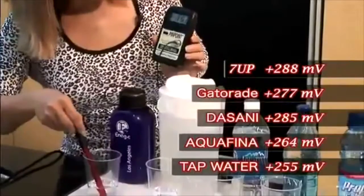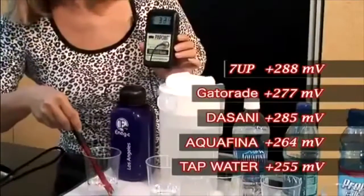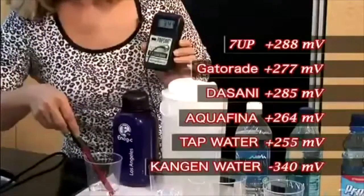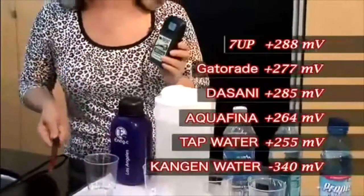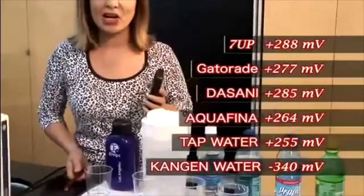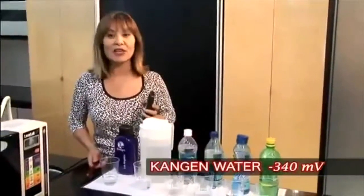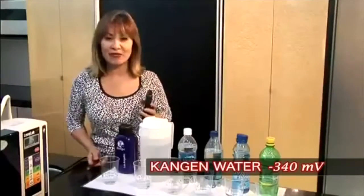Now we put in Kangen water, and you can see that it became a negative number. In fact, negative 340. Okay, so again, our Kangen water is a natural antioxidant water, natural anti-aging water, something that you want to make sure that you're drinking every single day.